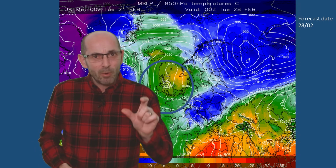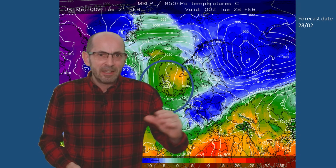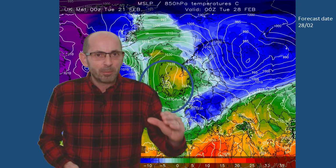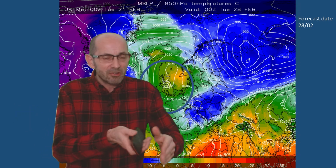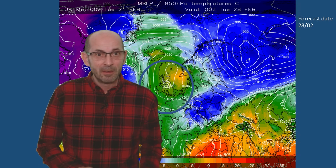Reasonable agreement though, in fact very good agreement in terms of the big picture, which is for high pressure to be dominant. Reasonable agreement in terms of the details in where it will be positioned. Just for GFS, I think taking it a little bit further northwest at this point, leading to a greater chance of colder air pushing into southern Britain. A settled scenario though, according to all of these deterministic models.